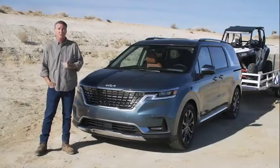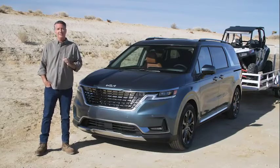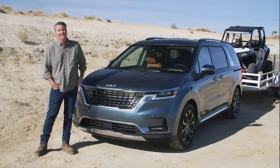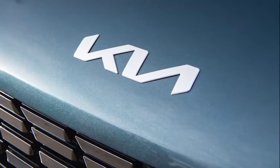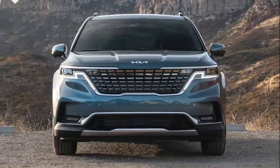One of the most refreshing qualities of the Carnival MPV is the rugged, SUV-inspired exterior design. It's not what you'd expect from this segment, and that's exactly the way we like it. And here on the front, well, folks, there it is, the new Kia badge. It's a modern look that will help guide Kia into the future. And I think it fits perfectly with the Carnival MPV's confident yet contemporary face.